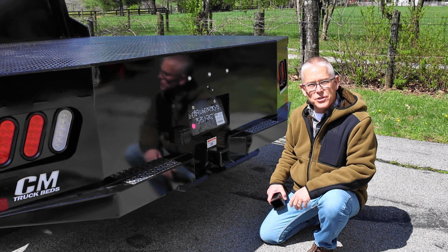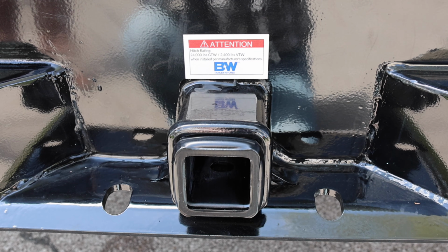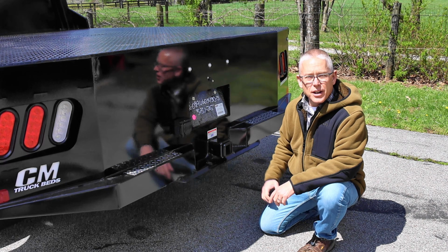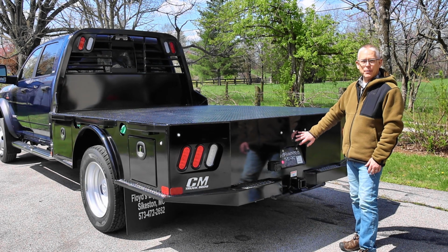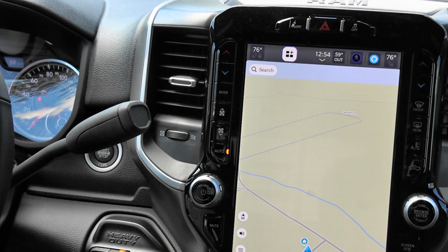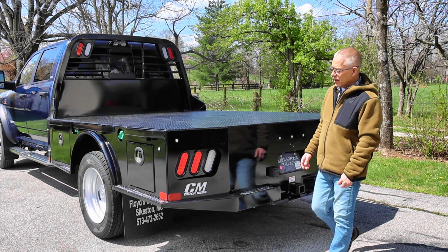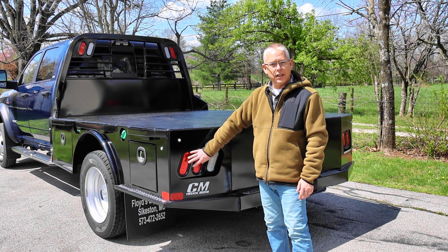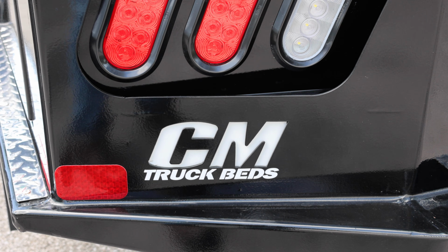It's a 2.5-inch receiver, so we had to run a 2.5 to 2-inch reducer, and you can pull up to 24,000 pounds here on the back of the truck. We worked with the upfitter to mount the Ram OEM backup camera here. It's the park view system, so it integrates with the 12-inch screen in the dash. Works really well. And then we also had them swap out the brake lights. It had brake lights with the clear lenses, and we really didn't like the look of it. We really liked the red look better.